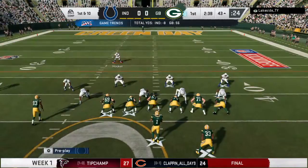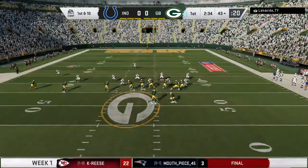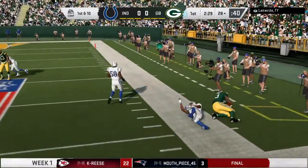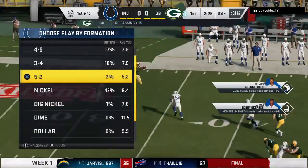Now from Colts territory, here's a 1st and 10 at the 43. Off the play fake. Love. They'll roll him out right. And this is caught. Mercedes Lewis with a grab. 14 yards, good for a Packer 1st down.